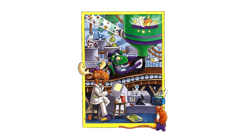Morris doesn't see the mice at his feet. Can you see them? Morris must also add melons to his magic machine. Where are the melons? The letter M.